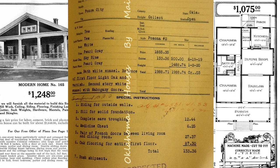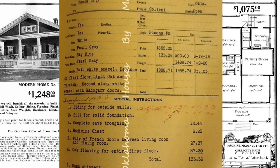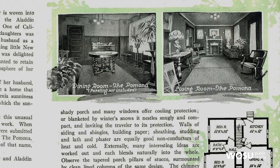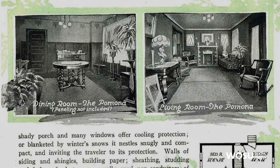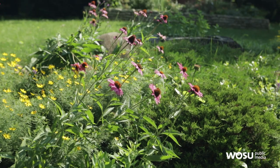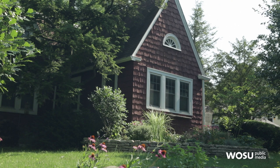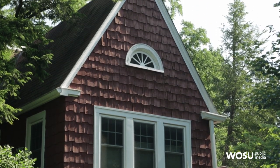They shipped them by train and they came with everything. They came with the beams marked. They came with the exterior materials. They came with central heating, which was a big deal in the early 20th century. They were wired, they had plumbing, they had all the fixtures, all the woodwork, and everything was numbered and cut to order. And it's truly remarkable that these homes fit in so well to neighborhoods that were being developed. Because of the range of architectural styles and materials, you could virtually find a style to fit into any neighborhood that was being developed across America at the time.